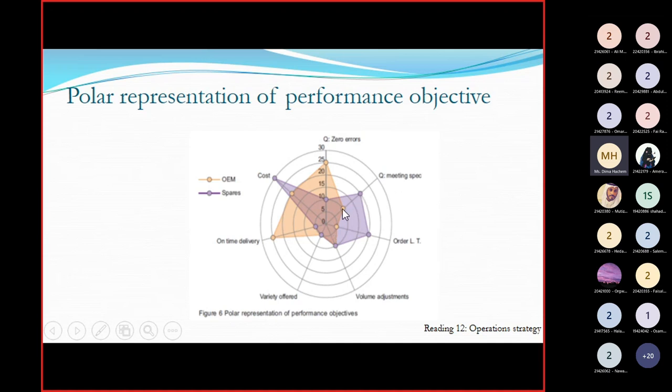Now, you might ask me, why is the order lead time here very, very low? Why is meeting specification very low? Because when you have a factory and you order from another factory, you should order ahead of time, maybe one month ahead. This is why the order lead time here is not a priority, because you already have enough time to prepare your order. But if it's an emergency, somebody has a flat tire in the middle of the road, then the order lead time will be of highest importance. Again, this is only a representation to show you how different businesses will have different strategies depending on who their customers are. Any questions?